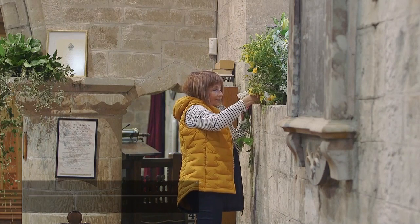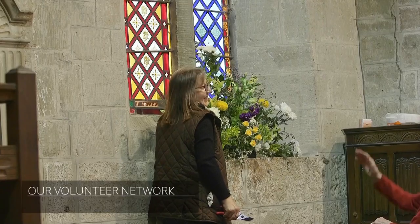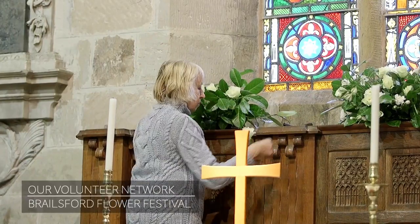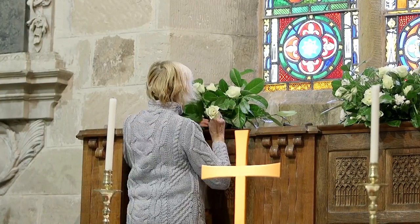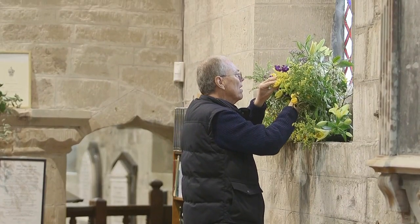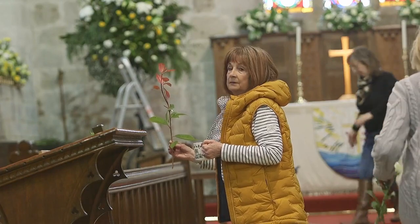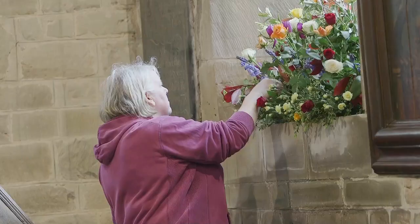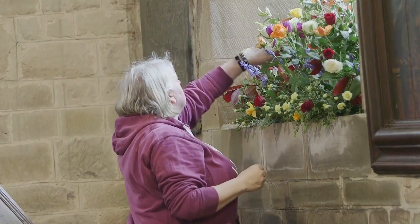Brailsford All Saints Church requires a huge amount of effort to provide a service to Brailsford, Ednaston and beyond. The local volunteer support network are the bedrock of Brailsford All Saints, providing a large pool of skilled volunteers, ready to help out and take part in local and topical events, religious festivals, regular coffee mornings, and the usual church activities.